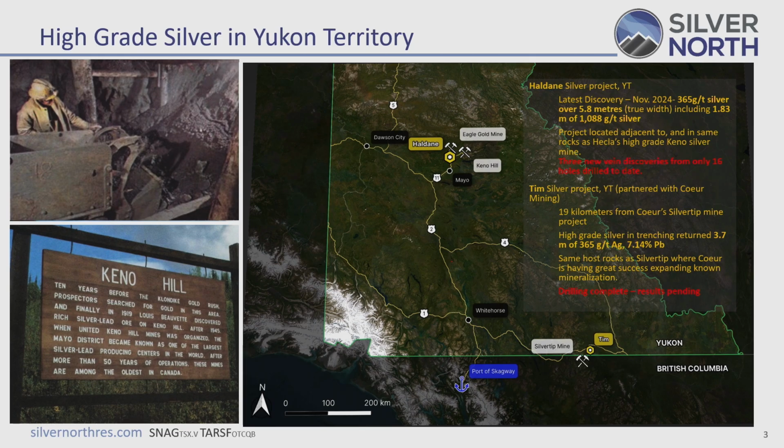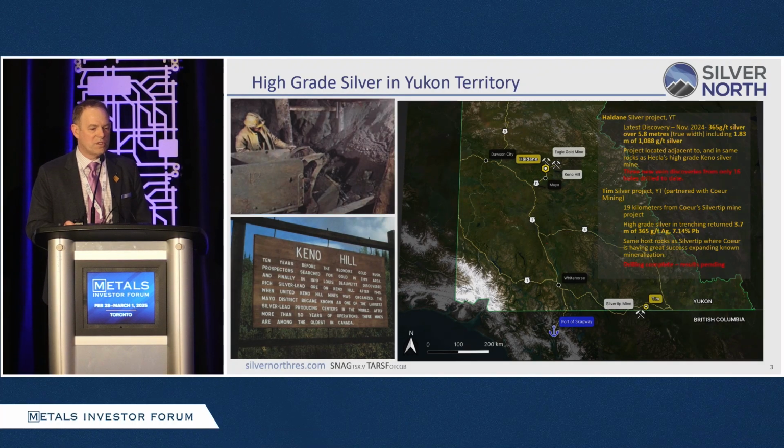We made a new discovery that I think is really important in November last year, 365 grams silver over almost 6 meters of true width. Within that, we do get some higher grade intersections of 1,000 grams silver. But in 16 holes that we've drilled on the property to date, we've discovered 3 new vein systems. So we're not just looking for one potential vein deposit here. We think we could have multiple vein deposits.